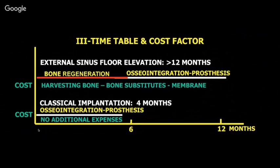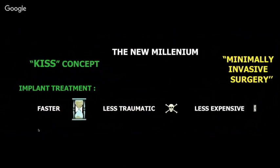If you do an external sinus lift, you need, between bone regeneration, osseointegration, a prosthetic part, plus the cost of harvesting bone substitute and membrane, around 12 months. While if you use classical implantation, within 4 months it will be finished between osseointegration and the prosthetic part, with no additional expenses. Now, what's the KISS concept?